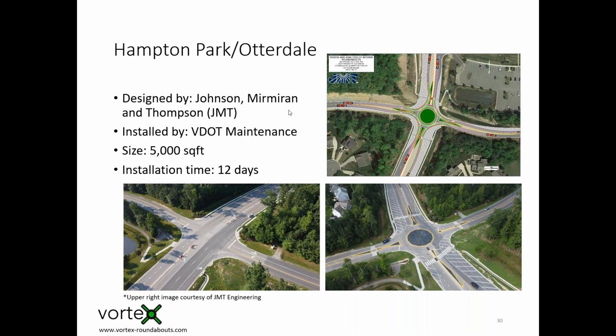First one we did, this one's completed already. This was back mid-June. This was designed by JMT. It's a pretty unique design. They wanted to keep the costs low because they have a lot of these they want to do, a lot of unsafe intersections. This one had, unfortunately, a pedestrian and a vehicular fatality in the last 6 to 12 months. So it was quite urgent to get this done. The community was really demanding it.